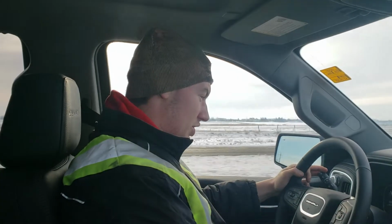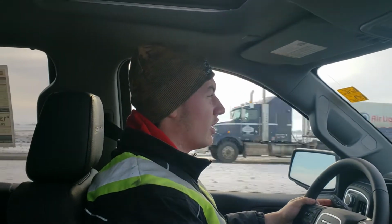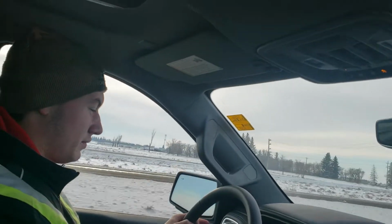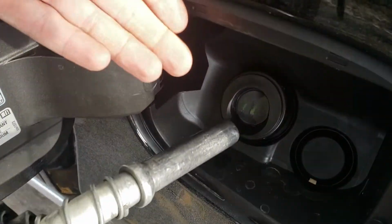So we're just going to stop for a couple minutes, put a little bit of fuel in the truck, and we'll be back on our way down to the dealership, and we'll see if we can show you some other things as well. And you also don't have a gas cap.